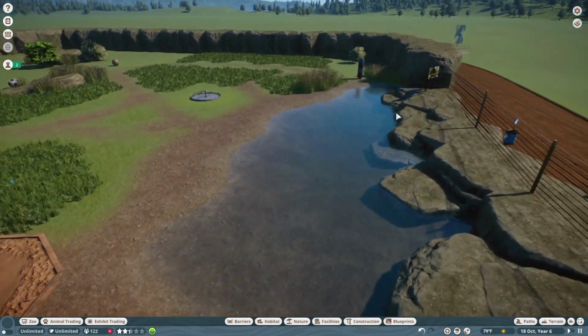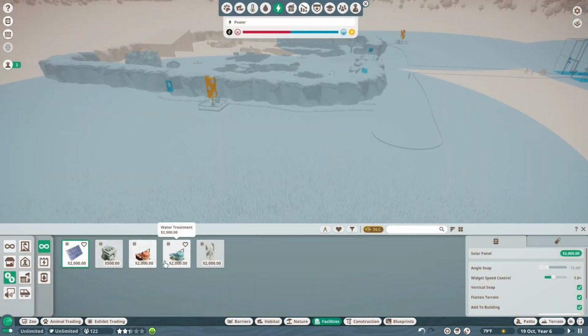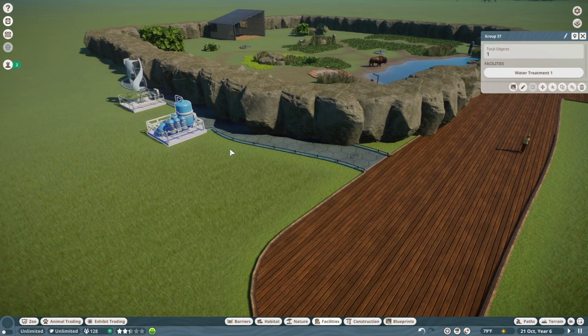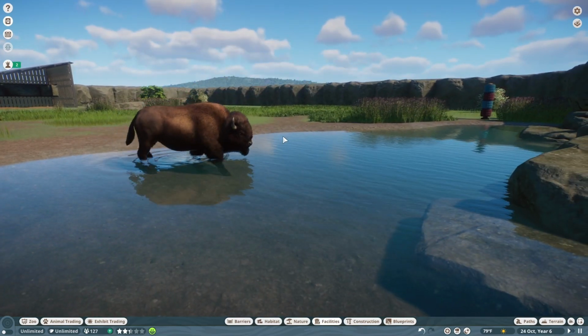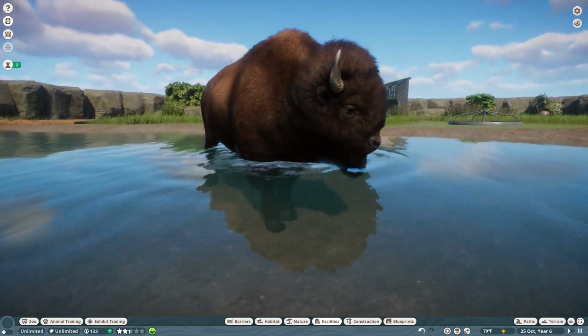I actually have to put down a water filter. I totally forgot to do that. We're gonna do that right now. Don't want them drinking dirty water and getting sick. But there he is. It looks like he is just enjoying himself in the water right now. He looks so adorable.